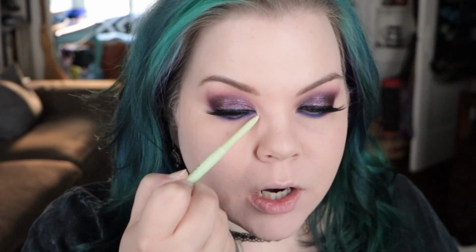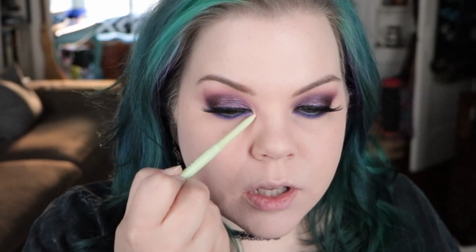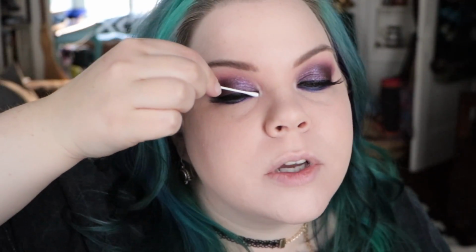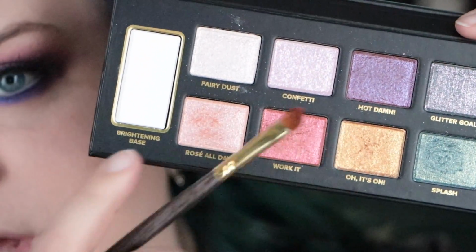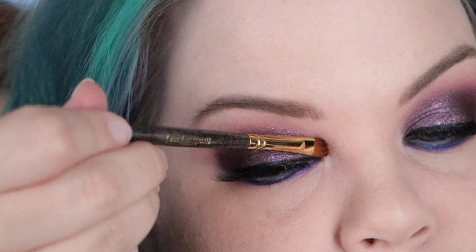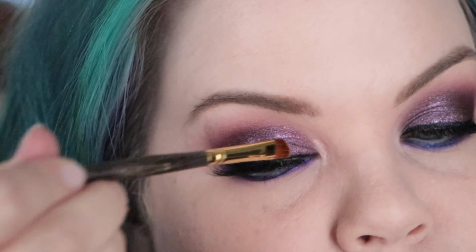So I'm going to take that same brightening liner and I'm going to apply that right here on my little inner bits where I don't have any shadow yet. And this is really creamy. It's going to blend out lovely. I'm just going to take a little tiny Q-tip and sort of blend that up. Then I'm going to take Rosé All Day and a Smith Cosmetics 302. Tap off the extra and I'm going to pop that right there.